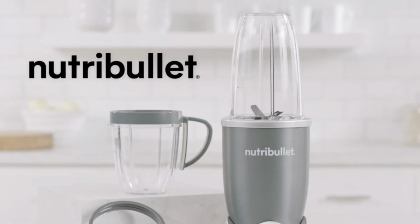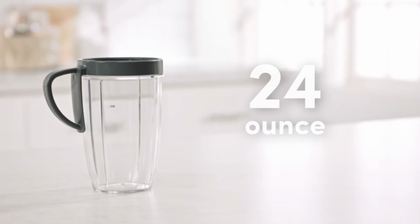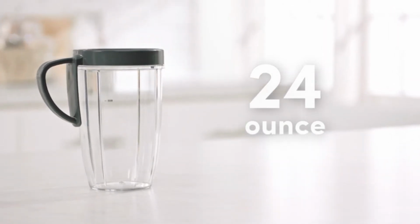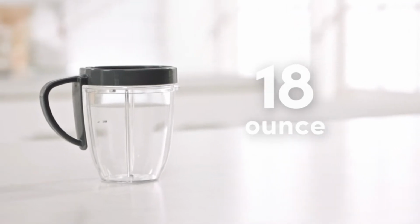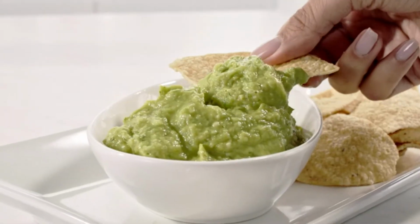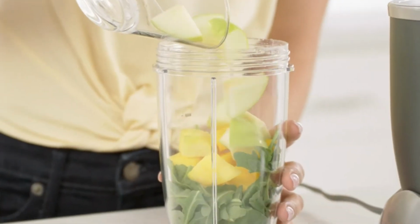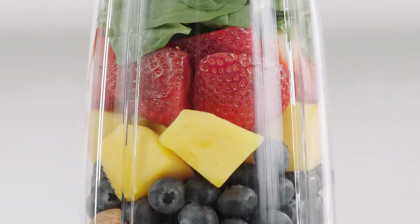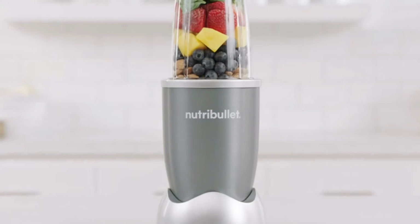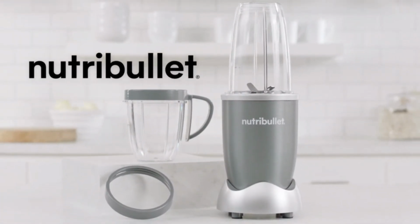The Nutribullet comes with everything you'll need to get started on your path to health and wellness, including the super-sized 24-ounce cup, perfect for everyday use, and the 18-ounce cup, ideal for making healthy dips, dressings, and sauces. The Nutribullet makes getting those vital nutrients fast and convenient, and you'll be amazed just how great it can make you feel. To get the most out of your life, you need to get the most out of your food. Nutribullet, the original superfood nutrient extractor.